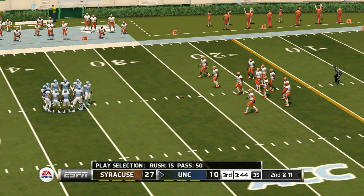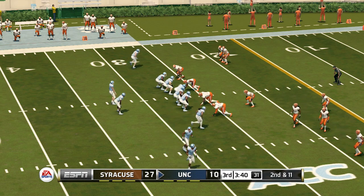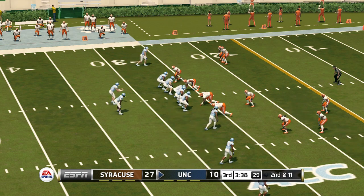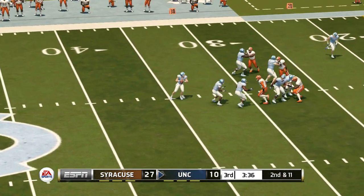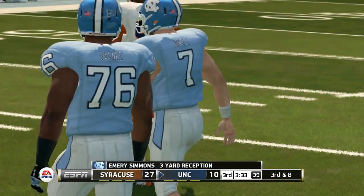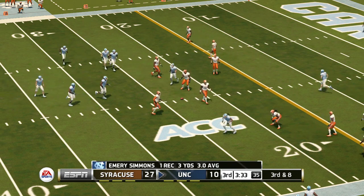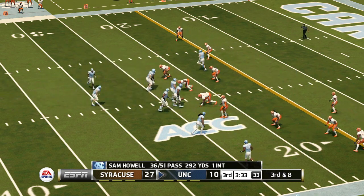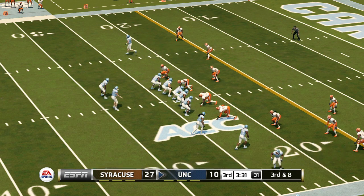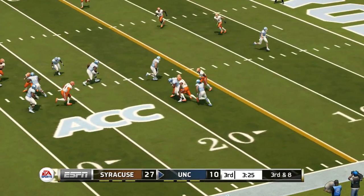This is the 11th play of this drive. Roger, Roger. Hey, check Mike 46. Check Mike 46. He goes out of bounds at the 23. That's a D4. Check Mike 46. Oh, yeah. Oh, yeah. 36.